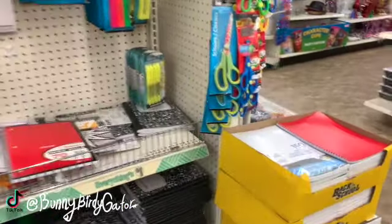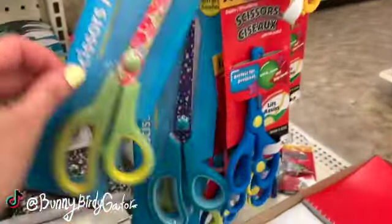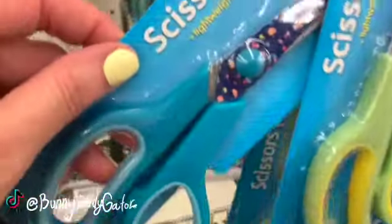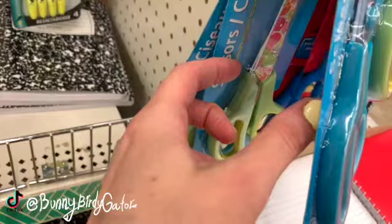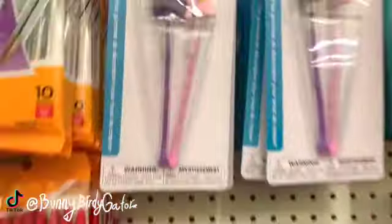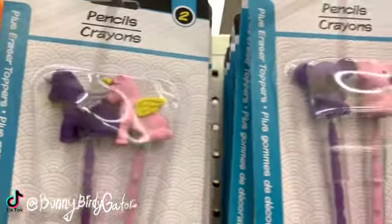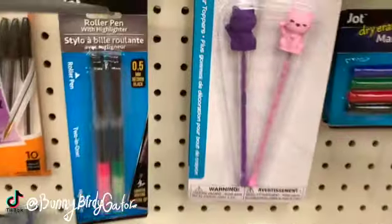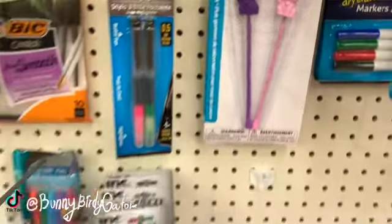Okay, let's see what we have over here. Do we have new scissors? We do. New scissors. These are still here. They're so cute. The cute little pencils. We even have Fortune Kitty.